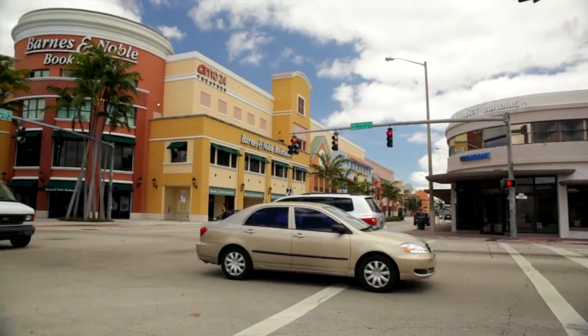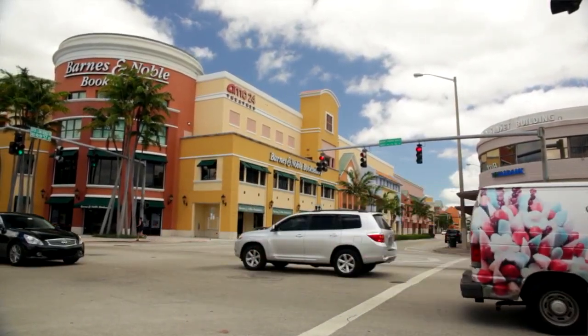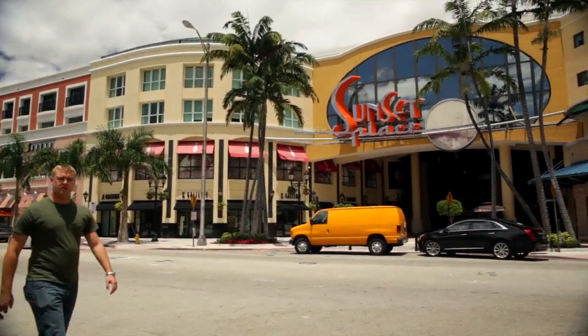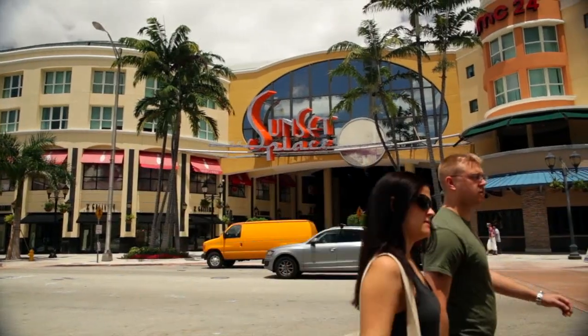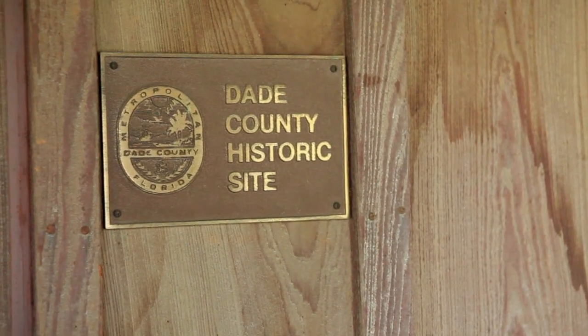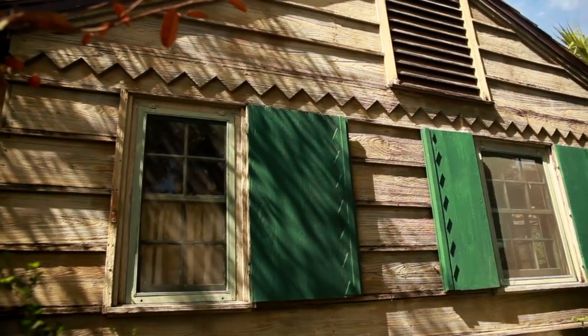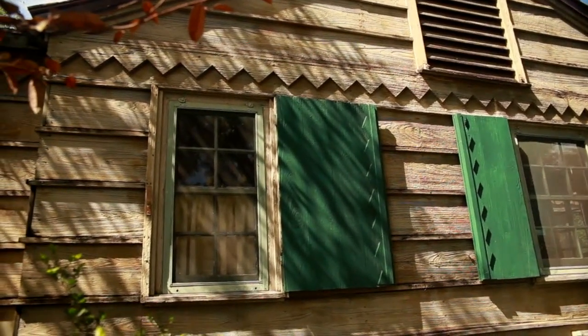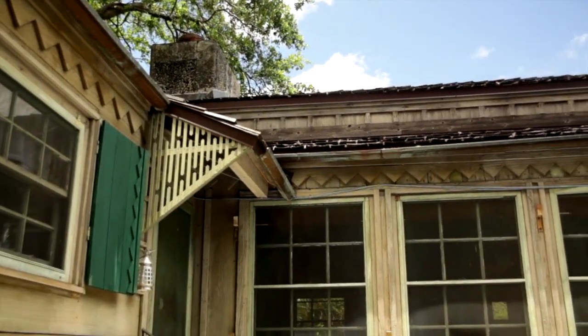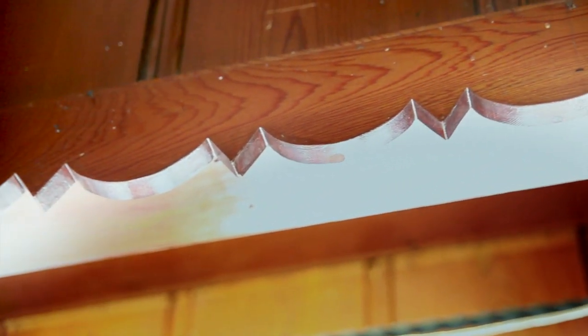As you can see here, we are in the middle of urban South Miami, a very vibrant area today with some very successful restaurants and shops nearby. Here we sit with a beautiful house from the 1930s, a Miami-Dade historic site, and hopefully soon to be known as a national historic site. The style is what's called arts and crafts cottage. And one of the unique details of the Doc Thomas house is that above the windows and doorways you have a scallop treatment upper frame.